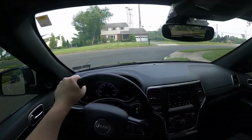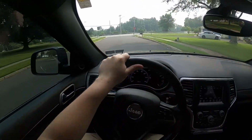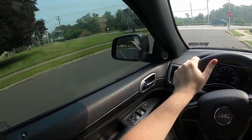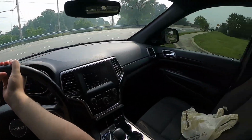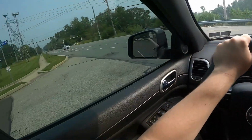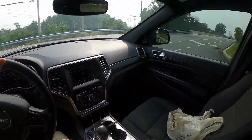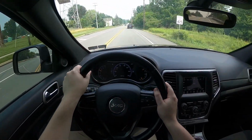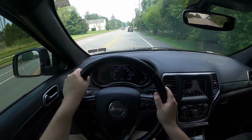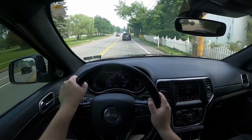And yeah, I do like this V6. It actually has pretty good performance. It doesn't throw your head back in the seat or anything, but it does take off nicely. Maybe we'll try to demonstrate that here when I pull out onto this road. Yeah, as you can see, it takes off pretty good. I'm not even hitting it super hard.